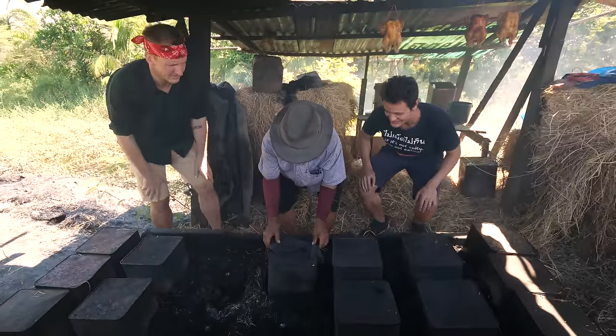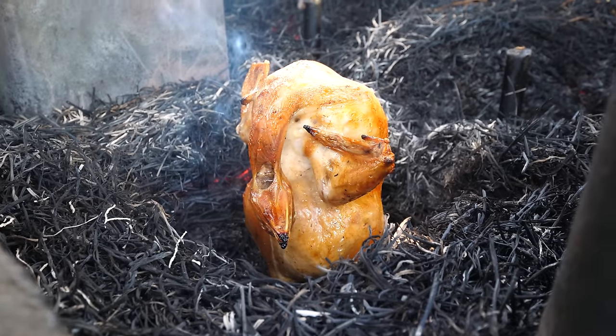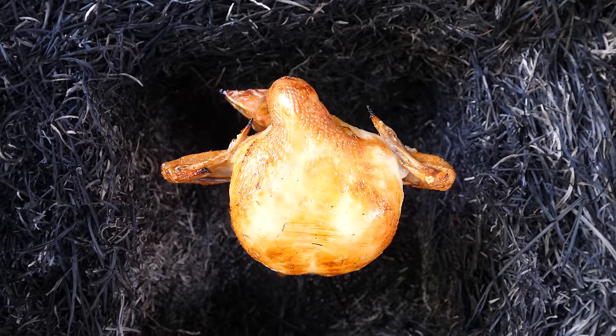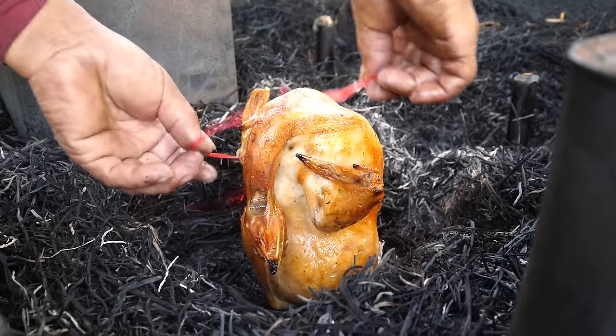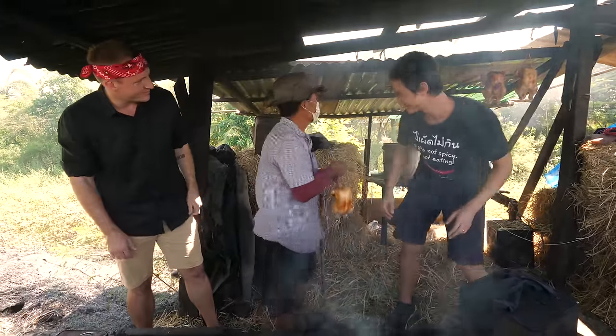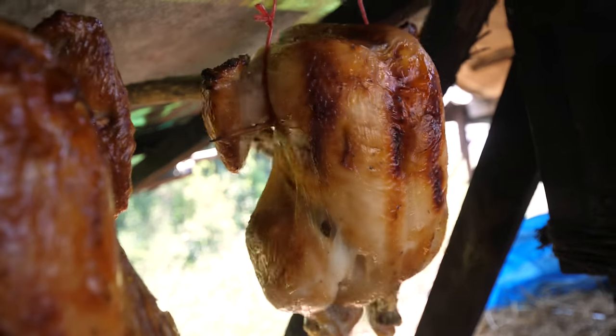He's gonna lift the lids kind of delicately so that not too much ash spreads, but that's just incredible. I love the contrast because it's so black, and then just that golden chicken. It looks like it's back in a nest. So he cinches the wings, picks it up super easy, and hangs it on the shed. Good.